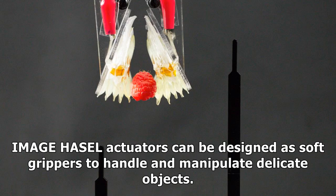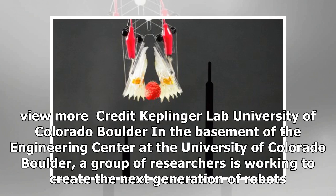HASEL actuators can be designed as soft grippers to handle and manipulate delicate objects. Credit: Keplinger Lab, University of Colorado Boulder.